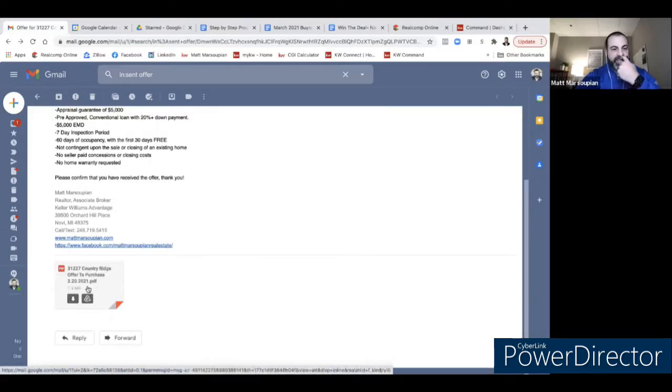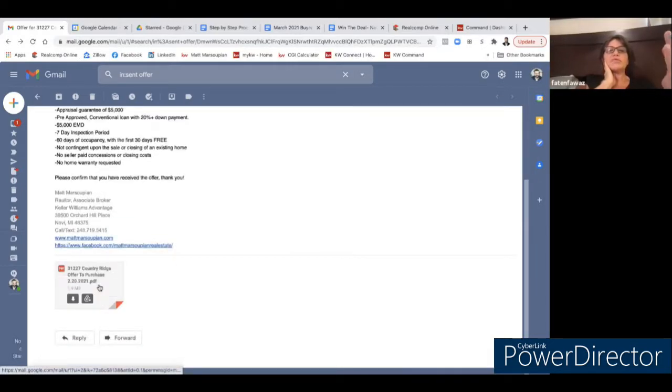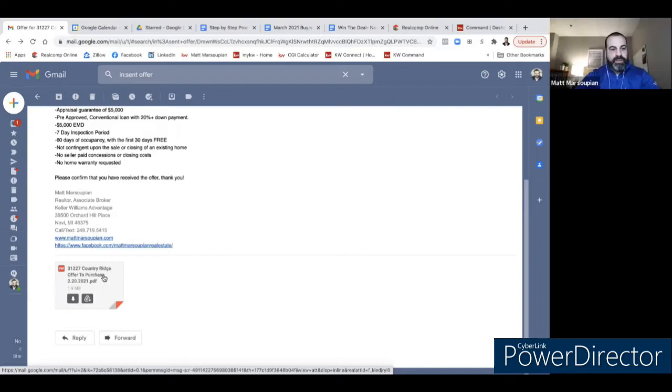Right. I'm a stickler. I don't like a bunch of attachments. I want them all together in one. Okay. So the purchase agreement, the pre-approval, and something else? All the disclosures, agency disclosure, everything all together in one PDF. Okay. So you're going to have to upload the PDF of their pre-approval to DocuSign in order to put it all together and download it as one PDF.